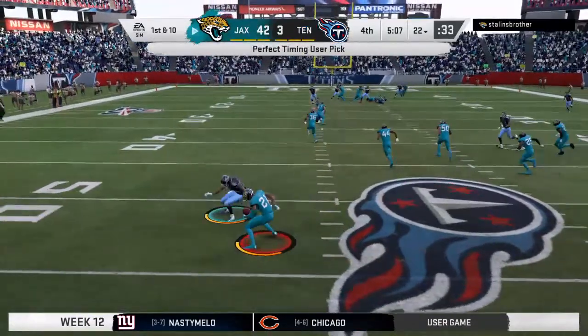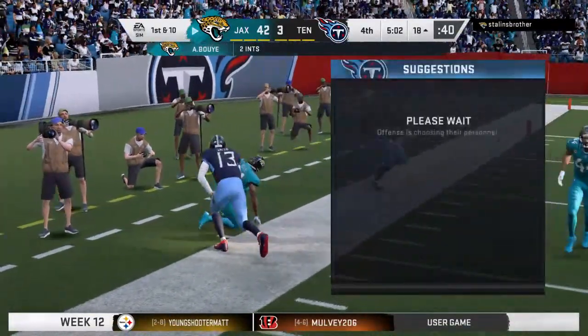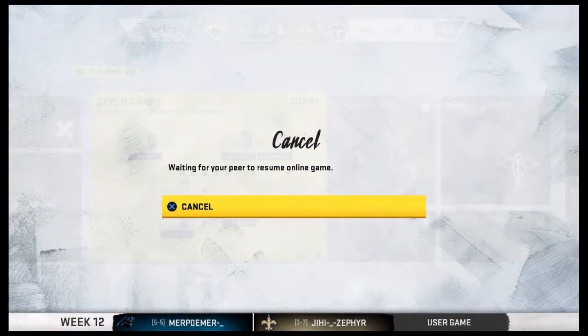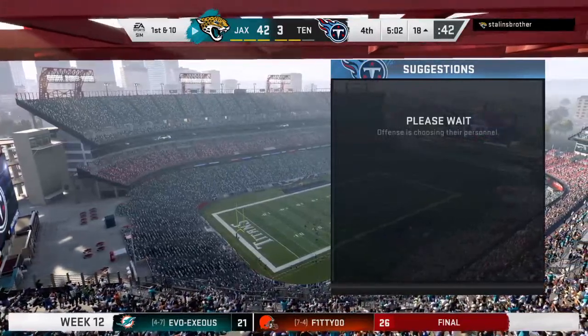But into a double team, and it's intercepted. A.J. Bouye with a pick. Well, this defensive pressure has been constant all game long. The pass rush, the coverage, they've all been excellent. An interception here as this one continues to slip just further and further out of hand.